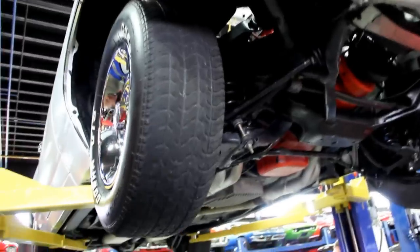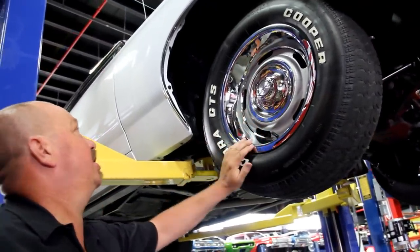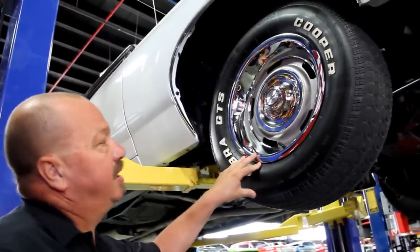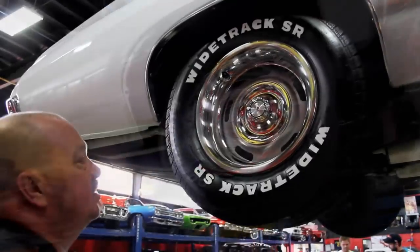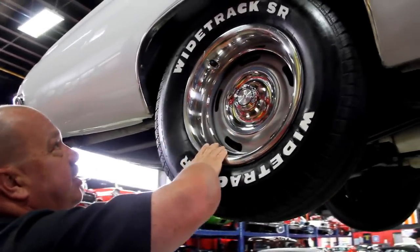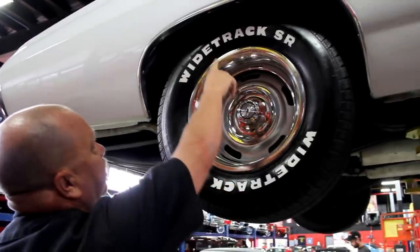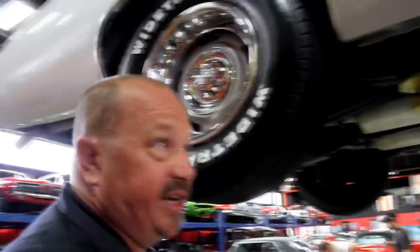Well, let's look at the wheels and tires. We got rally rims up front. Center caps look good. Trim rings look good. Looks like we got 225/70s up front. Same rallies in the back, same center caps. Trim rings look good. We've got 275/60/15s in the back. Well, let's lower it down and look at the big block under the hood.